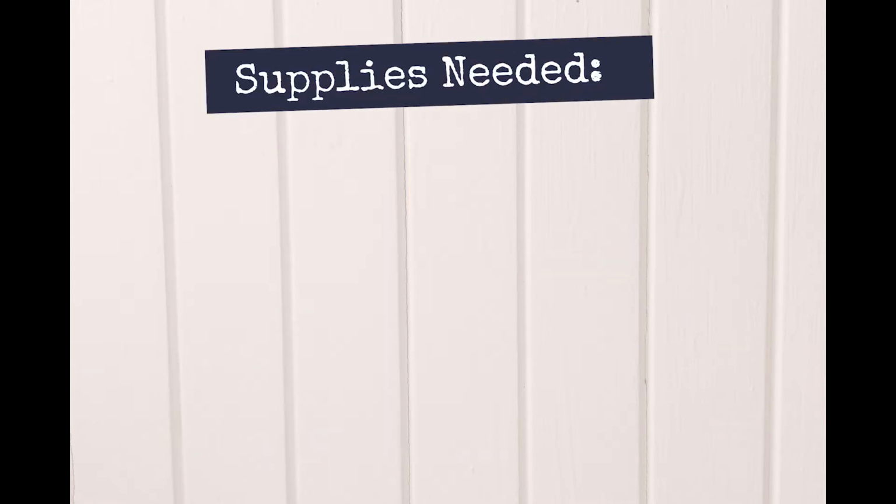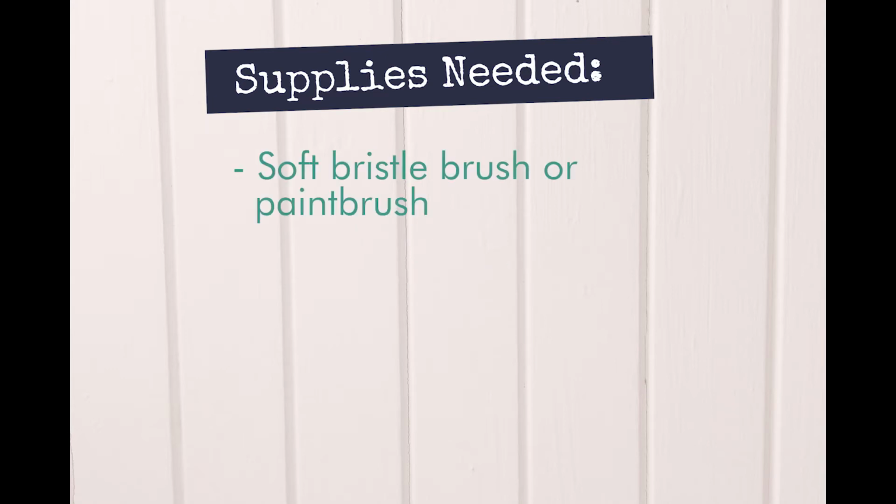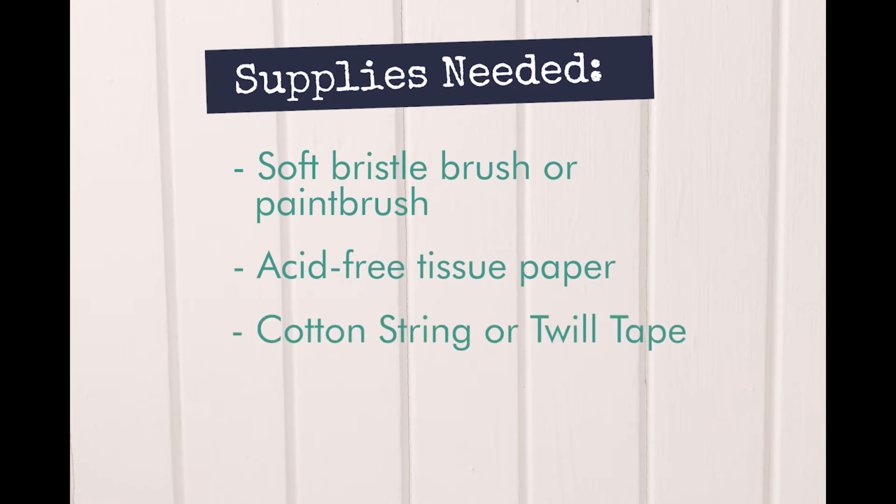You will need a few inexpensive materials to properly care for your books, and may even have some of them in your home already. They are a microfiber cloth, vacuum cleaner with hose attachment, a pair of nylon pantyhose, a soft, clean bristle brush or paintbrush, acid-free tissue paper, which can be found at your local paper supplier or craft store. Regular gift wrap tissue is not recommended, as it is highly acidic and will cause your books to deteriorate faster and yellow over time. Cotton string or twill tape, which can be purchased at your local craft store, and metal or painted bookends.